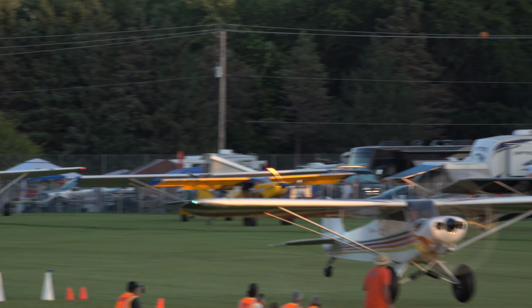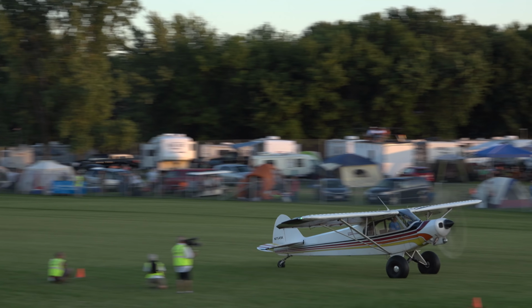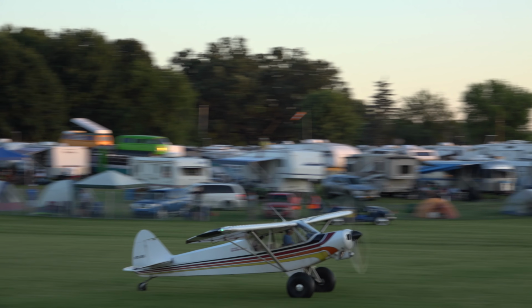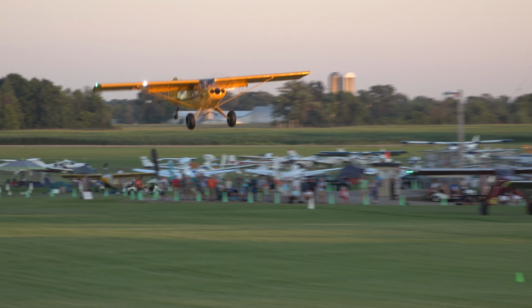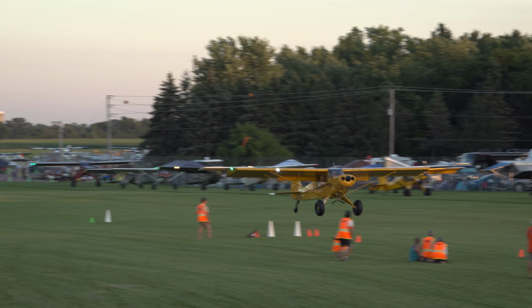Alpha number 2 inbound from the left now, and that is Joe Edwards in the Super Legend XP from Austin, Arkansas. Looks like a Cub, but it actually is a factory built by American Legend. Holding it there. See if we put down a good landing.